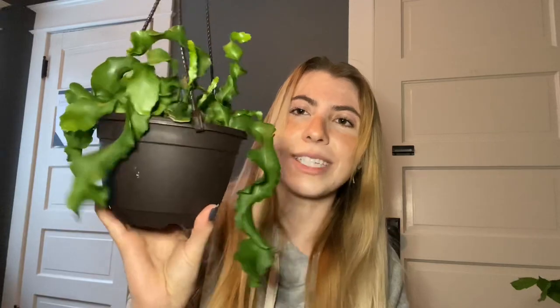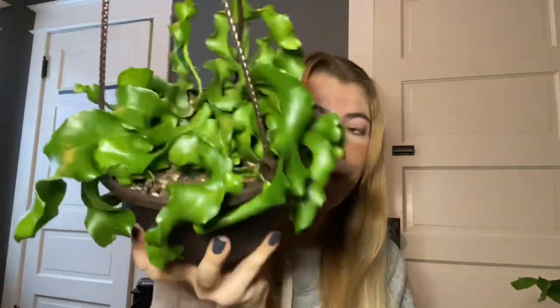It just hangs there with its little curly hairs. So I'd recommend this plant if you can get your hands on it. Again, I'm not really sure how common or uncommon they are. This wasn't pretty inexpensive, but again, I haven't really seen it around. So I would recommend it if you can get your hands on it. The orchid cactus, a good, easy plant.